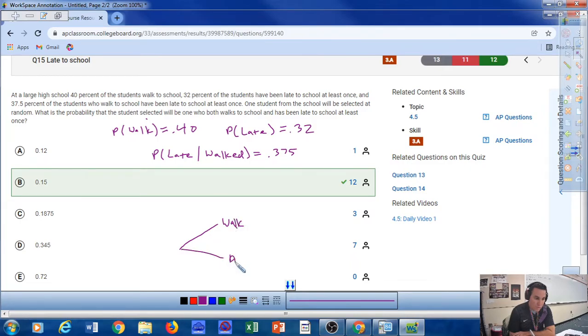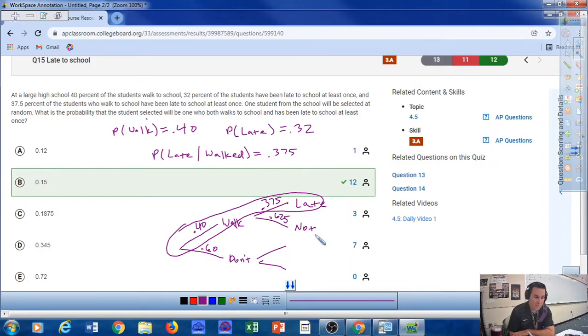or they don't, which is 40% walk to school and 60% do not. And then we don't really care about the non-walkers, but the people that walk to school, 37.5% have been late at least once, which means 1 minus that is the other one. We don't really care about the other one, but that would have been 62.5% are not late at least once. And on the other branch, we don't really know what those numbers are because they didn't tell us. They asked us, what's the probability that we pick a student and they walk to school and they were late at least once? So they're asking you for that branch.